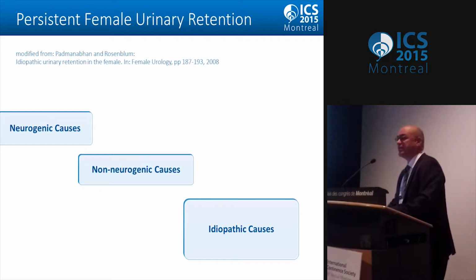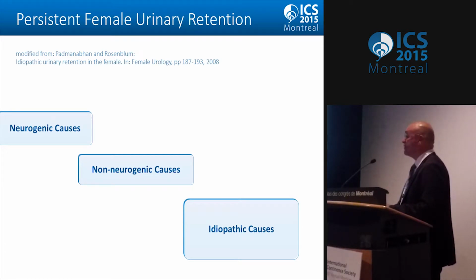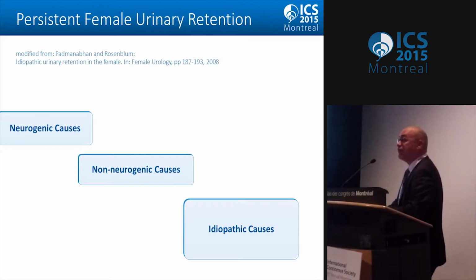Well, how should we define persistent female urinary retention? There is no consensus definition in the literature about it. But when we take, for example, iatrogenic cases, we know that chronic female urinary retention, for example after sling surgery, has been defined with a time limit of 1 month. But here, there is unfortunately not much data or consensus in the literature, but we can define it maybe after eliminating all the transient factors. If the retention still goes on, then we have to talk about persistent female urinary retention.